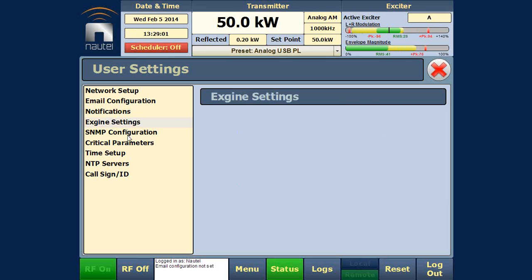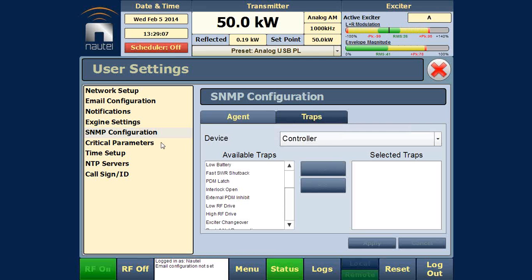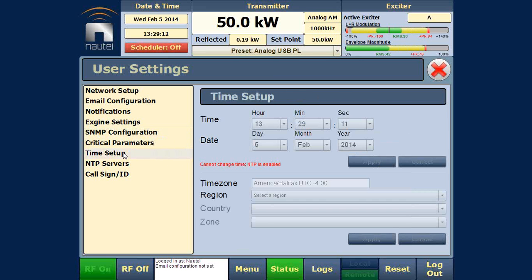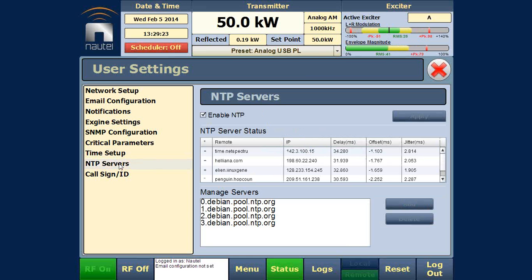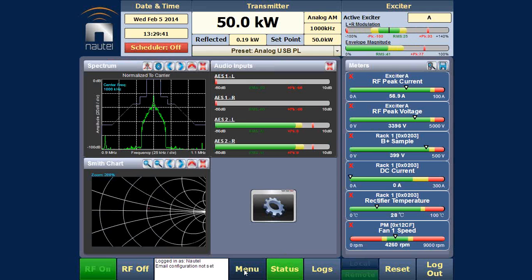XGen, just in case you're using HD. SNMP configuration, which now supports traps, and so all that's built right in, which was a request by our customers. Critical parameters, time setup. Since we now have a scheduler for this transmitter, so that you can configure when the transmitter goes to high power or low power, it is very important that time be accurate, so we set up the time here, and we set up with NTP here so that the transmitter keeps itself up to date. And over here I can even specify a call sign and ID that will show up at the top of the page and allow the customer, if they have multiple transmitters, to know which one they're looking at. That was also requested by a lot of our customers and is a recent addition.